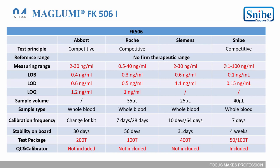And if we talk about the limit of blank and limit of detection, we have a good limit of blank as compared to the other assays. If you talk about the sample volume, we aspirate just 40 microliters of whole blood for that assay. As for the sample type, whole blood is recommended because these drugs, FK506, are not found free in the bloodstream. They are bound to the RBC.